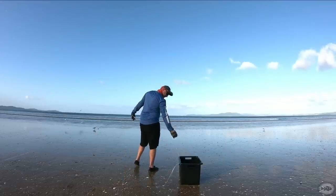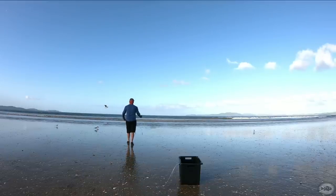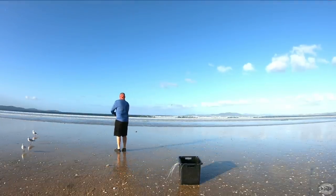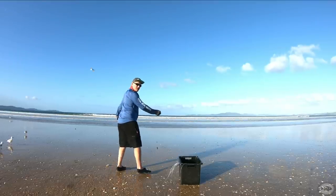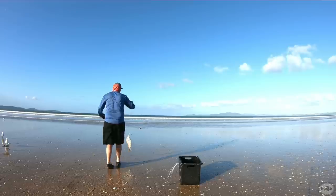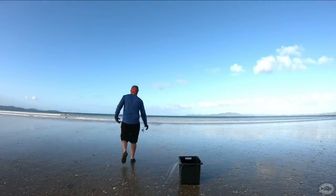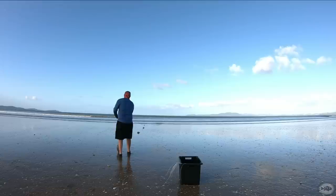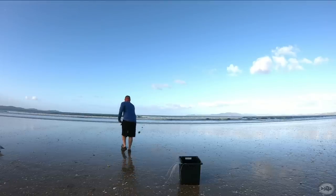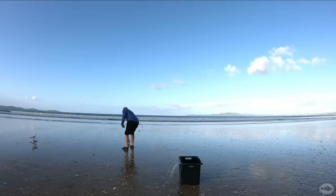There's a few fish there, guys, but nothing of decent size yet. Definitely plenty of fish there. That's why it was a little heavy. There's a decent one there. Fish.